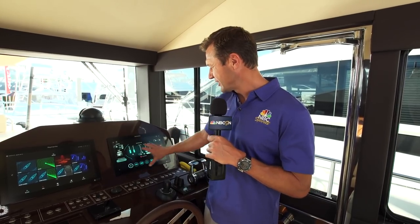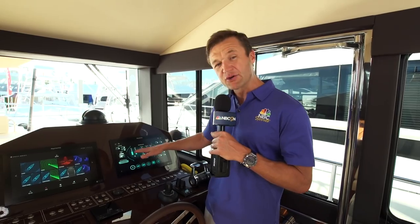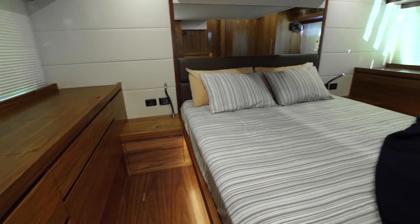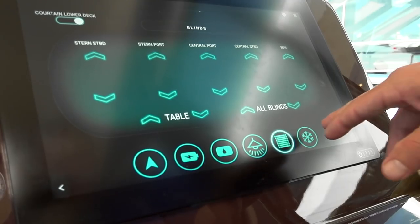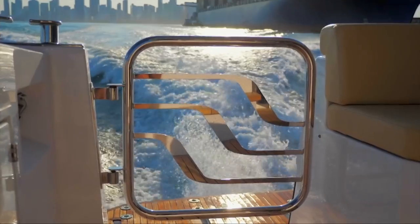So a ton of technology here at the lower helm station that makes operating a boat like this so easy if you're single-handed. Everything to operate the boat electronically is from this one screen, whether that's checking your tank levels. How about if you want to raise and lower all of these blinds for all of the glass this boat enjoys? You can do it all at once, or with one touch you can individually adjust your blind levels. And then the air conditioning, not only here in the salon, but in every single cabin, I can control all right here with the touch of a button.